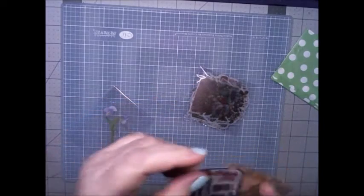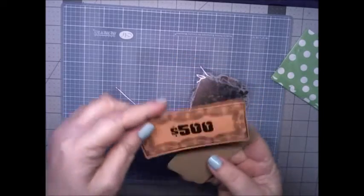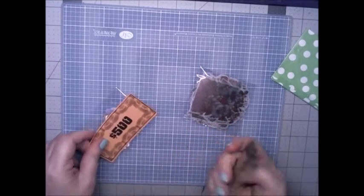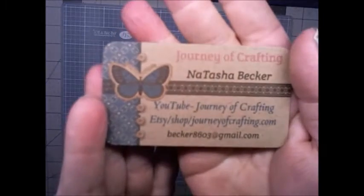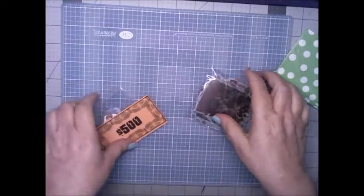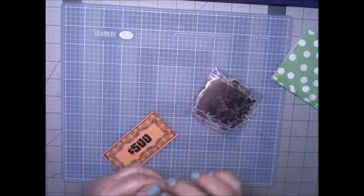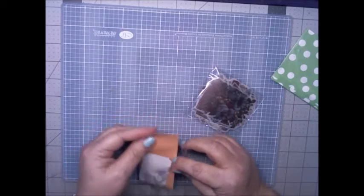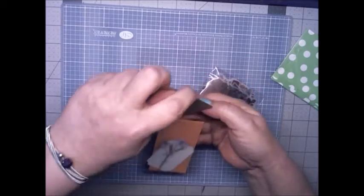a ticket, and some money. And then her business card. Okay. So, let's put this back in, and put all this back together. I'm going to put her business card back in here.